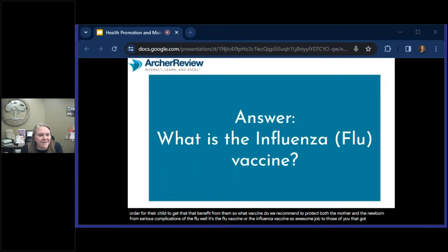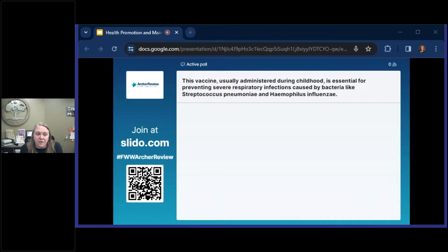This vaccine, usually administered during childhood, is essential for preventing severe respiratory infections caused by bacteria like Streptococcus pneumoniae and Haemophilus influenzae. This one's a little more complicated. So, which vaccine is it? This one's a little more complicated, but I'm confident you got this.